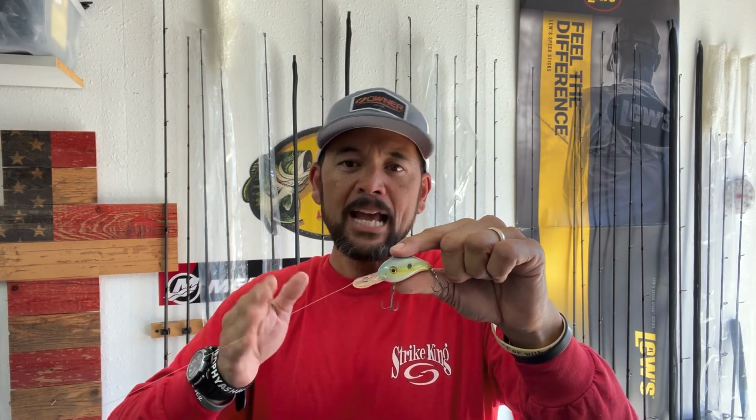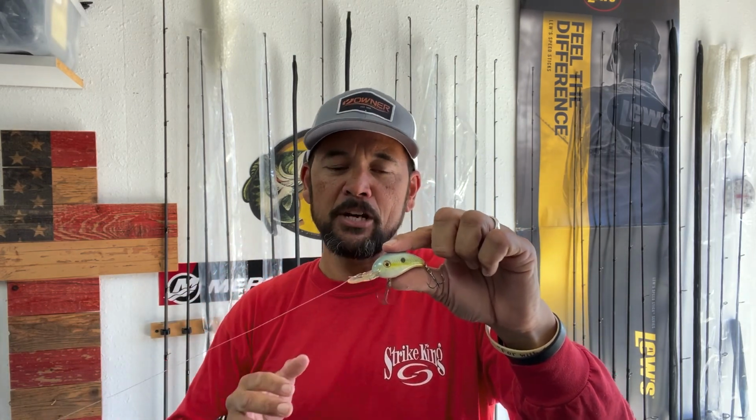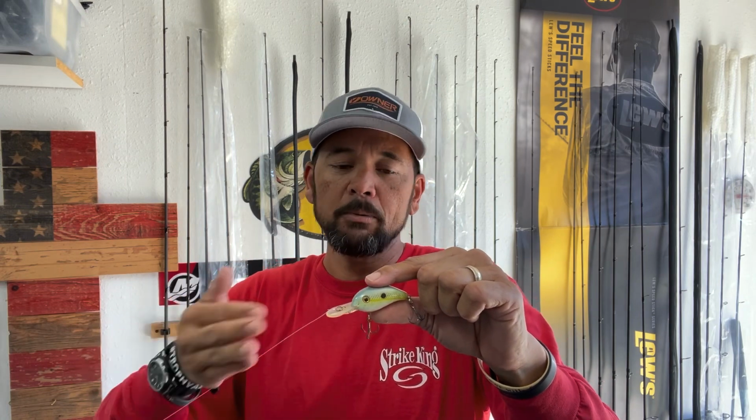It dives and runs, not with a super wide wobble, but a medium and tighter type vibration, which I think also gives the bass something a little bit different to look at, specifically in those areas that get a lot of pressure in the fall time of the year, where you guys are running those 2.5s and those wider wobbling crankbaits.